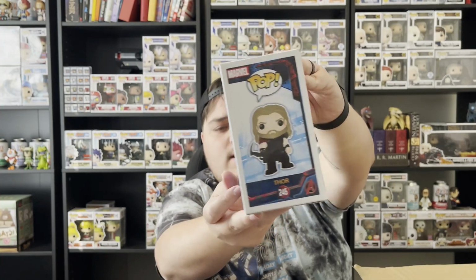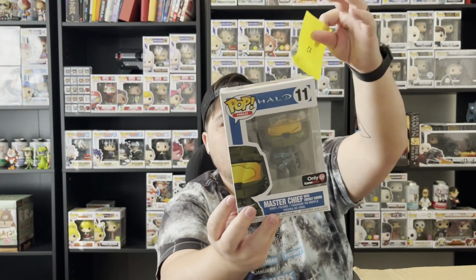Hot Topic exclusive. I would probably say this one's probably worth $30-ish. Next up, we have... boom. Oh, this one has a sticker on the back of it. And I believe this was on the bottom row.